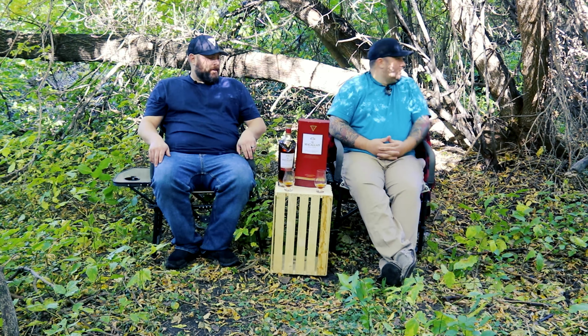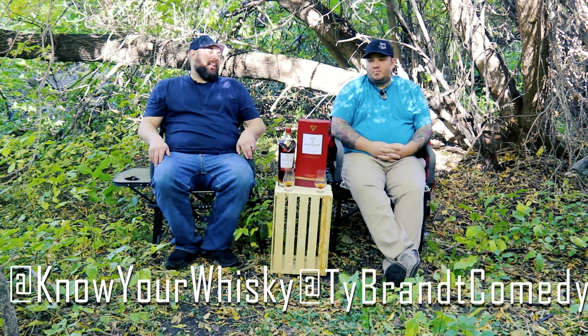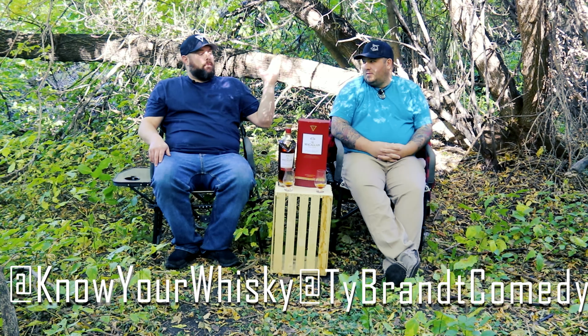Watching for bears. None. Okay, we're good. Bears don't even like whiskey. I hope not. We're at the mobile satellite office. You know, the woods. Yeah. With our crate and full bottles of whiskey that we bring everywhere.